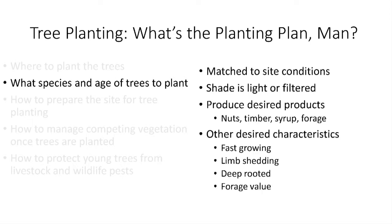In terms of which species and age of trees to plant, you want to know your site. What's the soil type? What's the pH of the soil? What's the hydrology like? And choose a tree that's adapted for those conditions. In silvopasture, oftentimes it's nice to have a shade that's not too dense. Maple, for example, has a very dense shade, so not a lot of light gets through, whereas other trees, such as walnut, have a more filtered light that gets through. So that's something to think about.